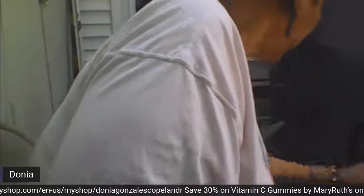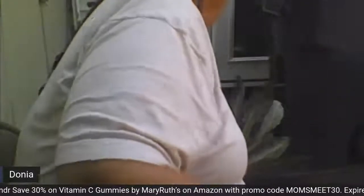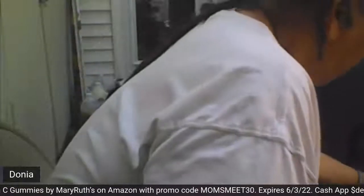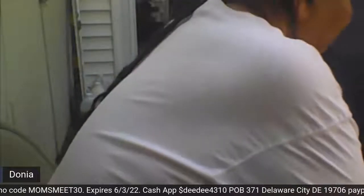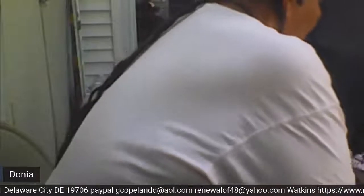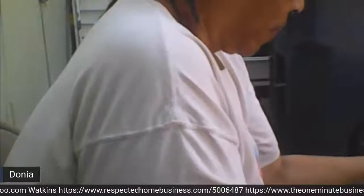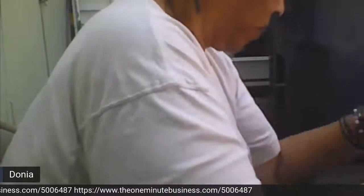So I'm taking this kale and transferring it into this. Okay. I think I'm going to do it this way because I have another bag of flour. I have another bag of potting soil. No, that's pretty much got it.